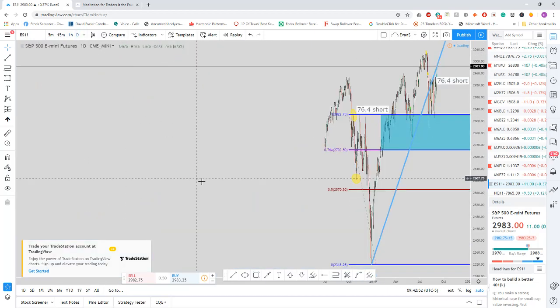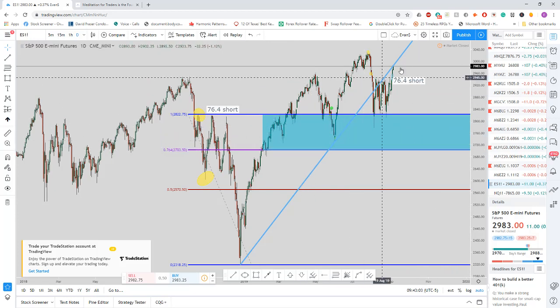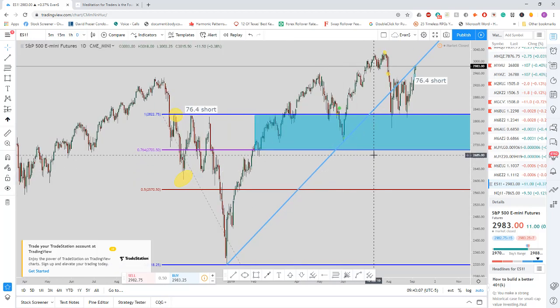And one thing we need to look at is there's a 76.4% short over here. You can see price hit 76.4, initiated it, hit the 100, never came back and hit the 76.4 to exit it. So this is a trade that is live, and this is why my bias now for the S&P 500, the E-mini futures, is definitely to the downside.